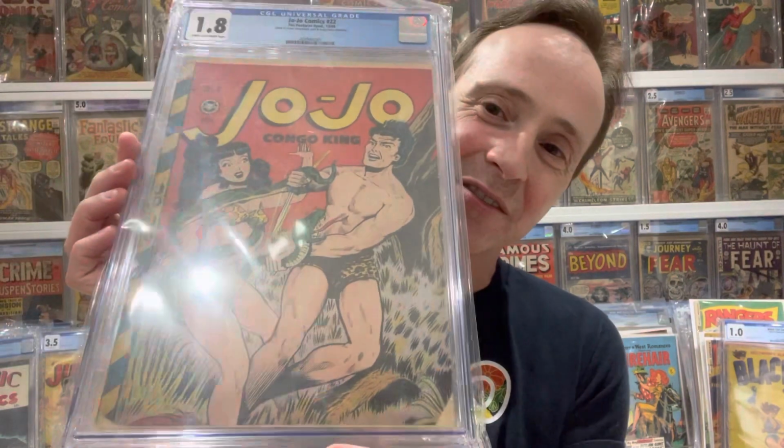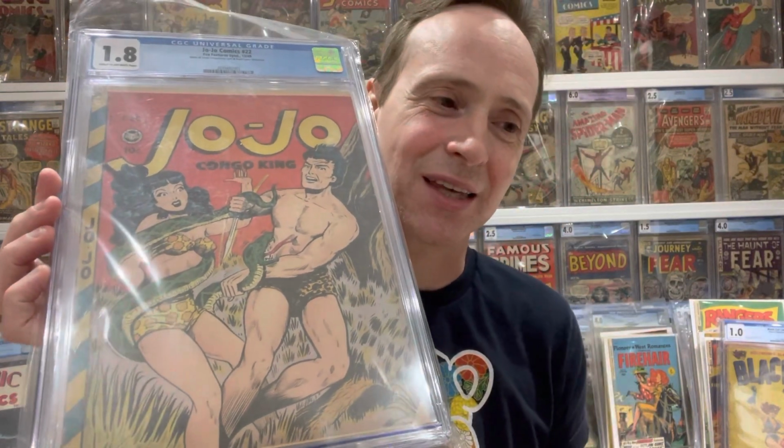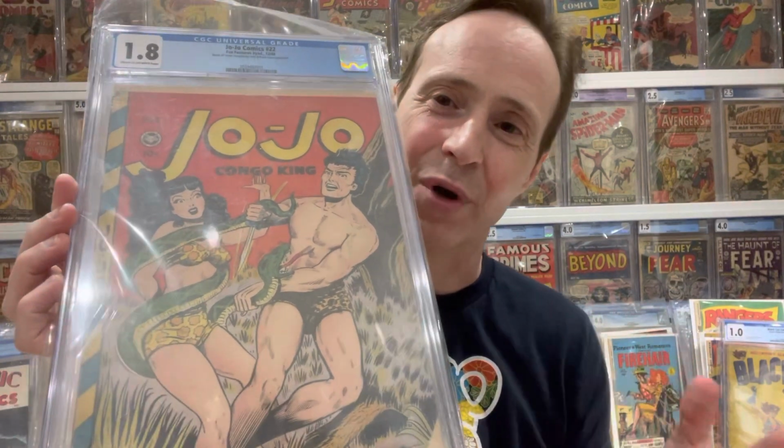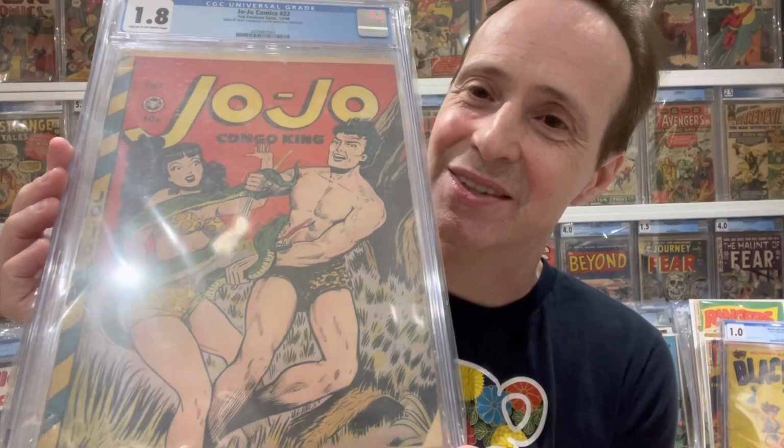If you haven't checked out JoJo Comics, I really recommend that. You can read them online. They're definitely interesting, definitely cool. So this is another kind of snake bondage cover. I always think of snakes as being either venomous or constricting, where they wrap around the person. Well, this is that. This is JoJo Comics number 22.